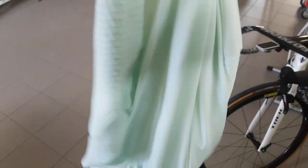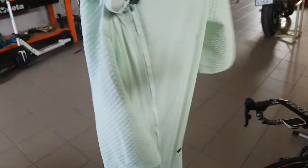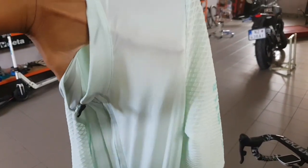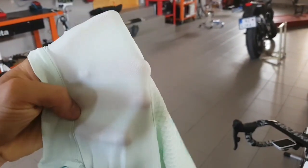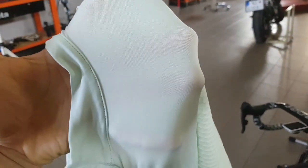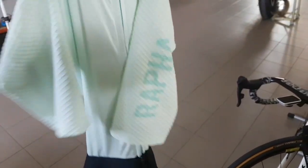And of course, Rapha make all kinds of hot weather riding gear, which are some light bib shorts and jerseys with light fabrics, but none of them is as light as this one. Actually, you can see my fingers through it. So that's the first thing. None of them is as aero or as fast as this complete suit.